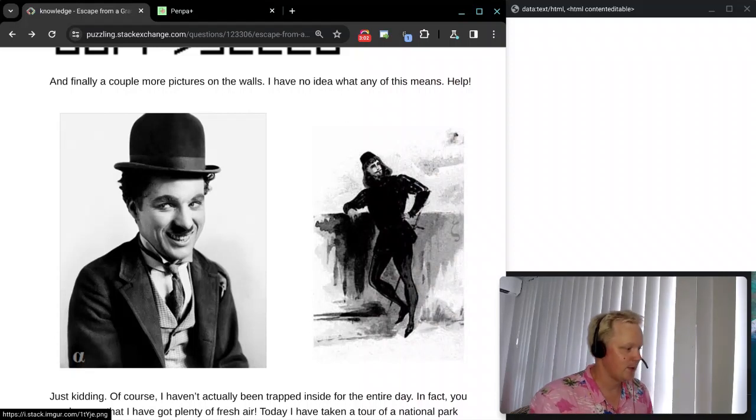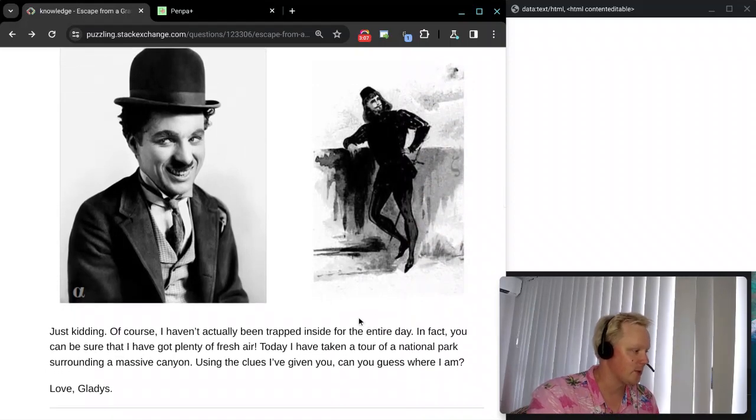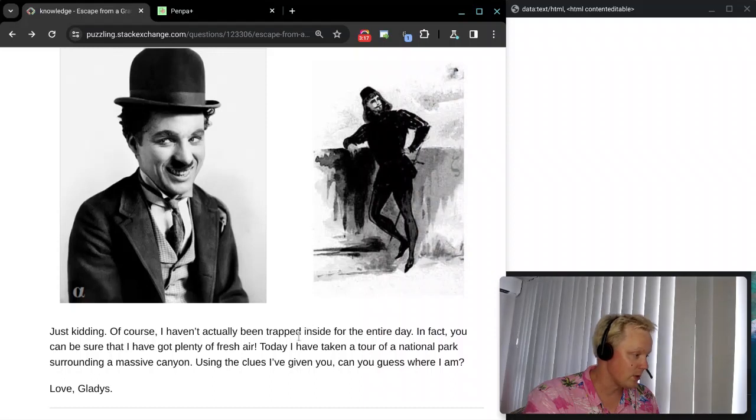Help. Just kidding. Of course, I haven't actually been trapped inside for the whole day. In fact, you can be sure that I have got plenty of fresh air. Today, I have taken a tour of a national park surrounding a massive canyon. Using the clues I've given you, can you guess where I am? Love, Gladys.